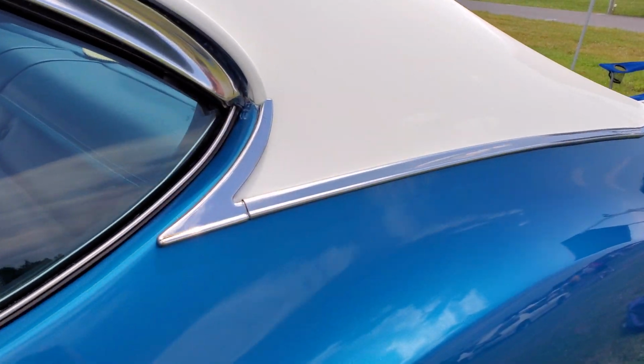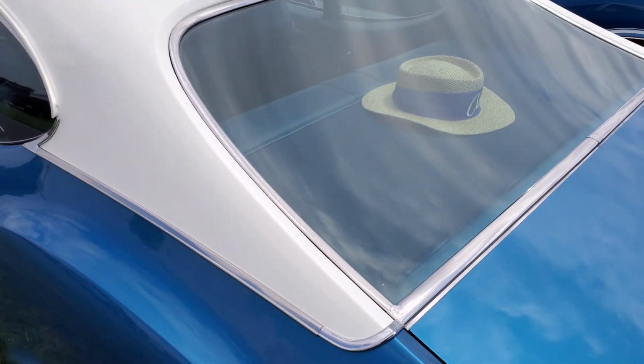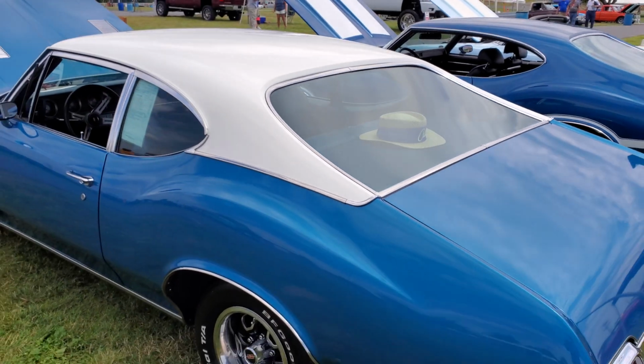Painted roof. Look how it's still got the trim like your vinyl roof would, but with a painted top. I'm not a big vinyl roof guy. They always get the bubbles around the back. This is a rust-free Las Vegas car.